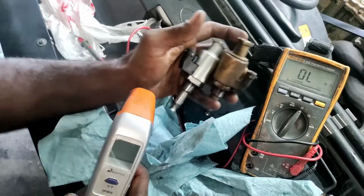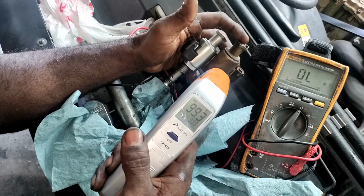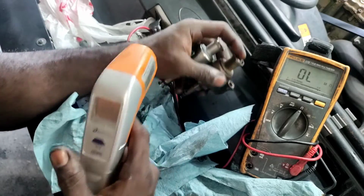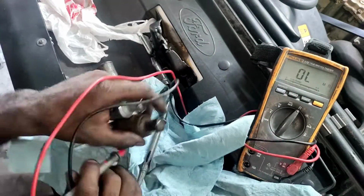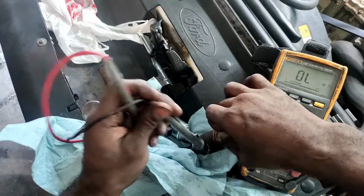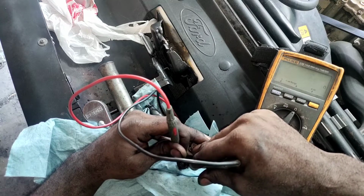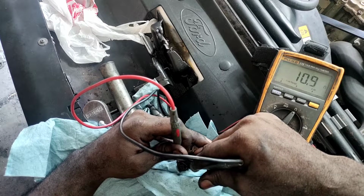Resistance. So we're gonna get a quick check of the temperatures here, and make sure these both are the same temperatures: 99 degrees, and the new one is 98.1. So they're both in the same temperature range. Resistance does change once temperature changes. Let's see what we got here. These both have their retaining nut snug.